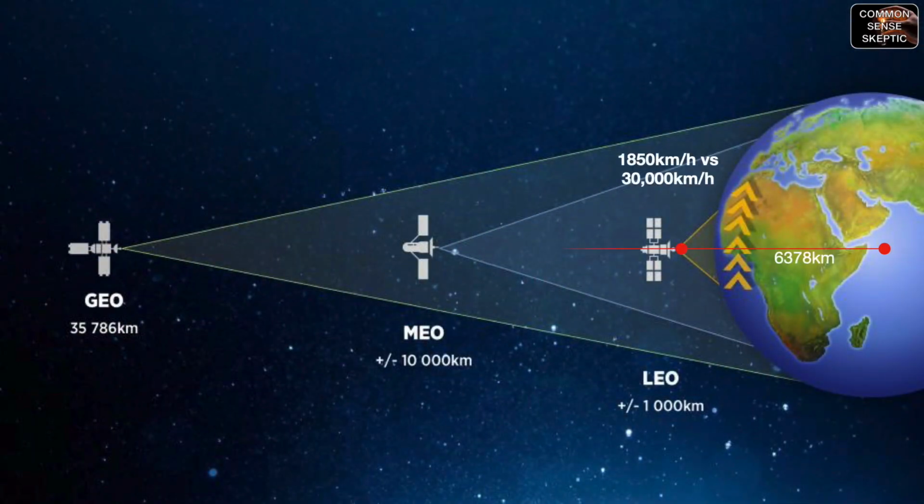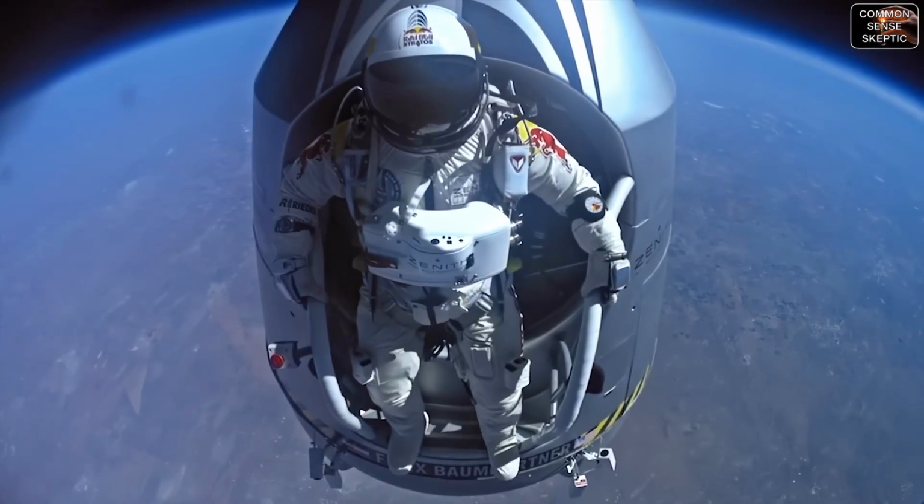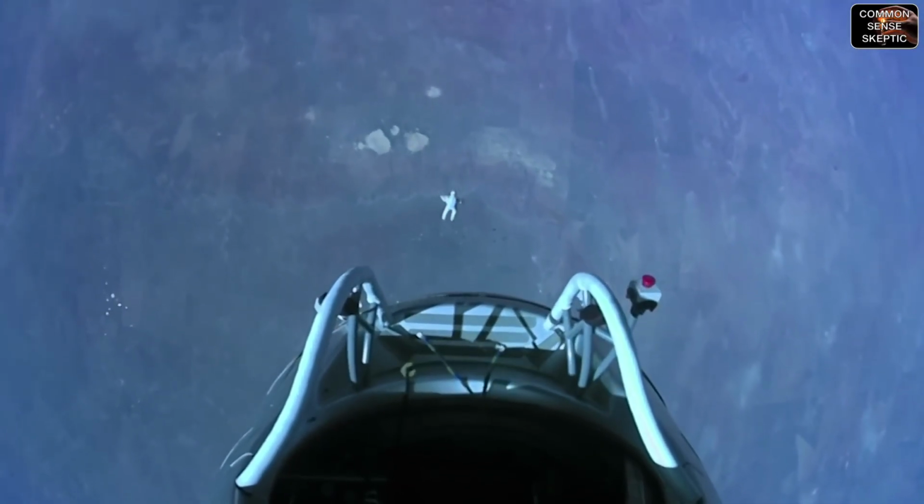There's no elevation below GEO where you could just shove a satellite out a hatch where the velocity is enough to keep it in orbit. They would just fall to Earth, like Felix Baumgartner did.